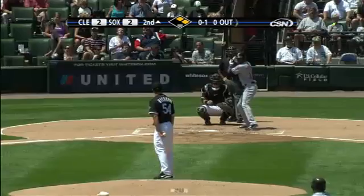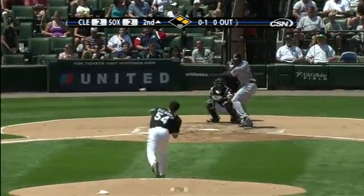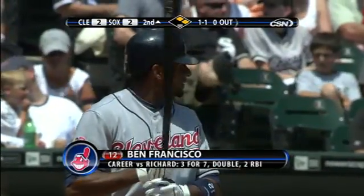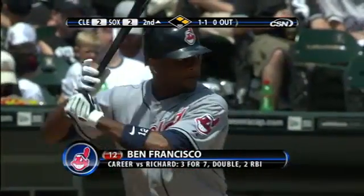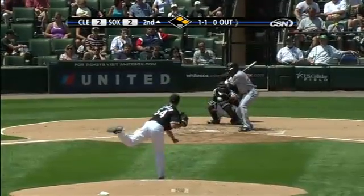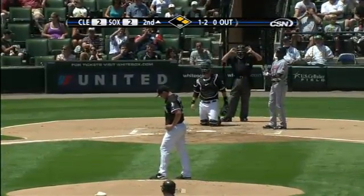So he throws a good aggressive fastball on the first pitch. The 0-1 pitch to Francisco. Francisco's had a good run against Richard. And the count 1-2. I've seen managers in this situation.